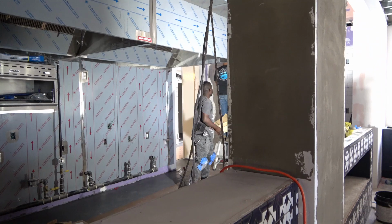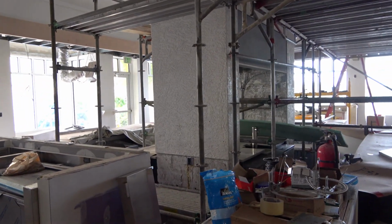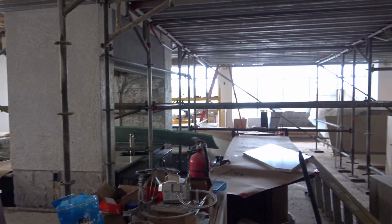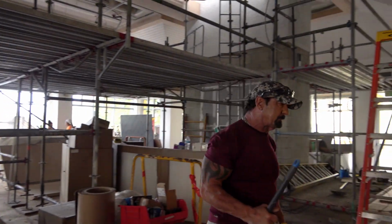We are very close to finishing right now. We're in the final few weeks. As you see, it is a dirty job, but we will have this all cleaned up and prepared very soon for your guests. Now, have we gained any square footage from what it was originally?